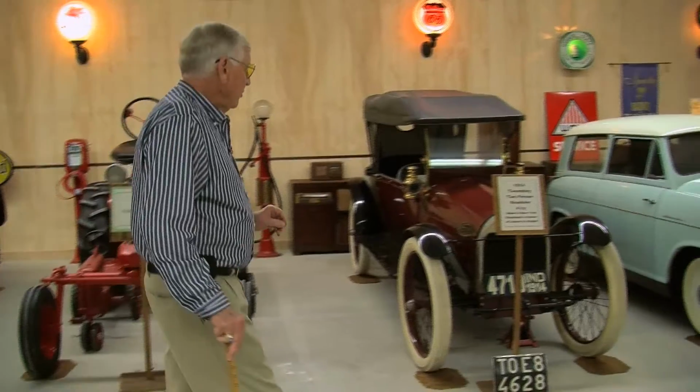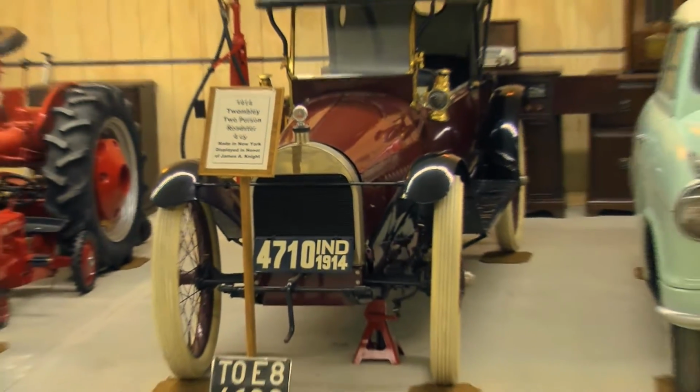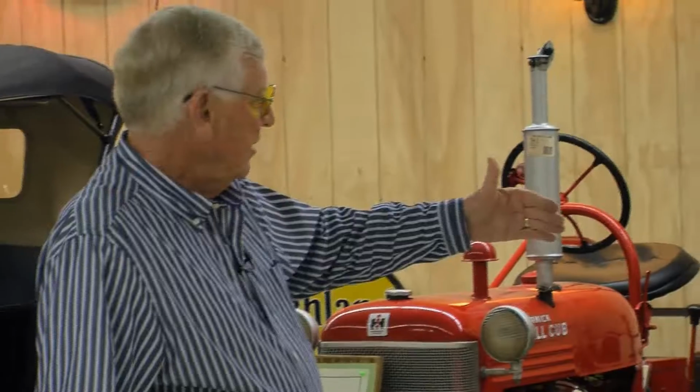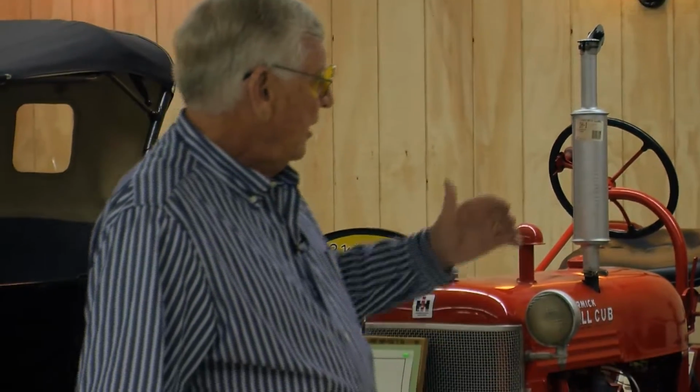A 1914 Tromley built in New York. It's kind of like an airplane. The pilot's up front and a single person can sit in the back and ride along with them. It's kind of like a mother-in-law seat if you want to put her behind you.